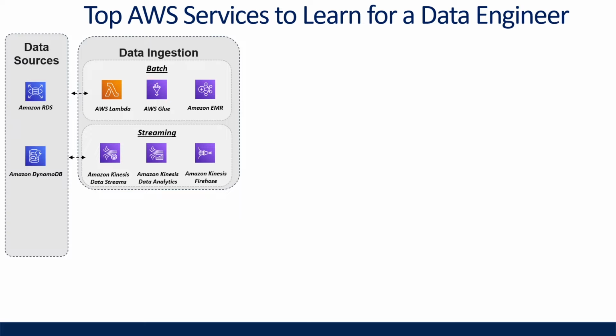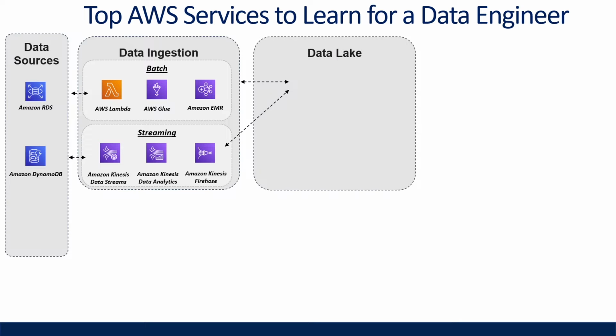Okay, so we figured out what services we can use to ingest our data from our source databases, but what service can we use to actually store this data? This is where the concept of the data lake emerges. We would use AWS S3 to store all our files that we've ingested from our data sources.